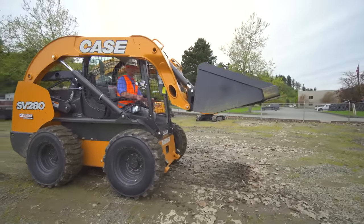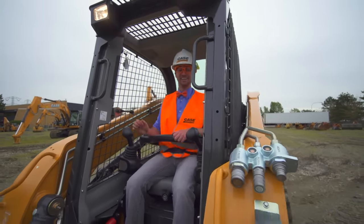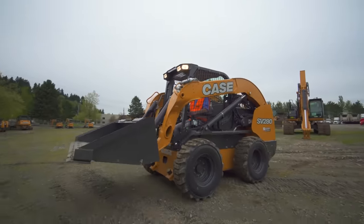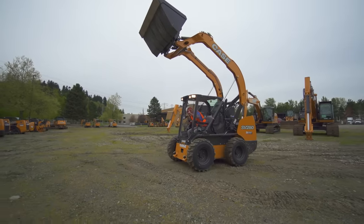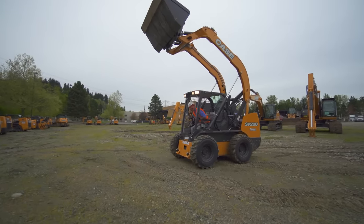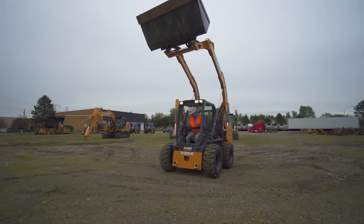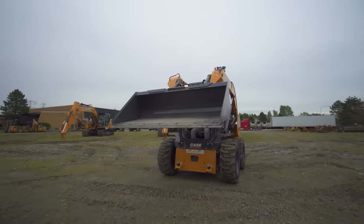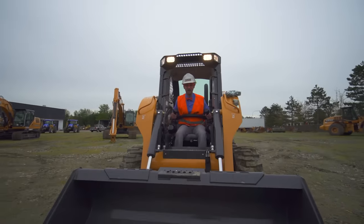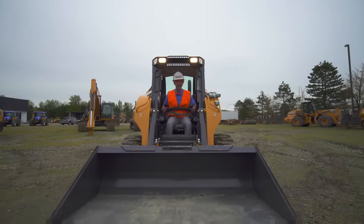Watch this! I'm gonna raise the bucket really high in the sky! Whoa! Look at how high it is up there! Okay, I'll bring it back down. Oh, that's so cool! I'm gonna take off now!